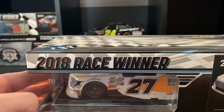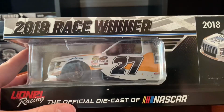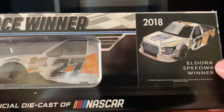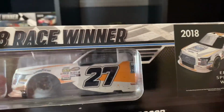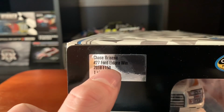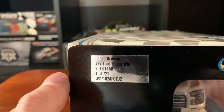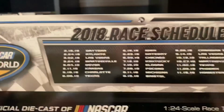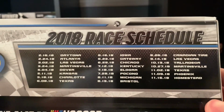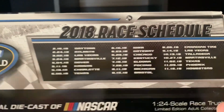That last little guy. This is a 2018 race winner. It's Chase Briscoe, number 27. Eldora Speedway winner. Awesome looking truck. This is one of 721, number 27, Ford Eldora win, 2018 Ford F-150. And on the back, you have the 2018 Camping World Truck Series schedule, which is now the Gander Outdoor Truck Series.